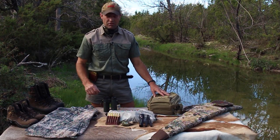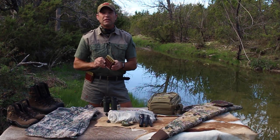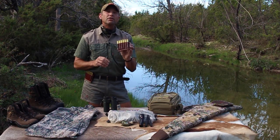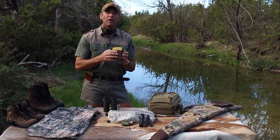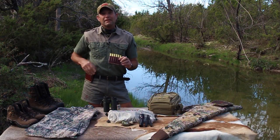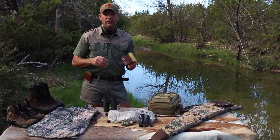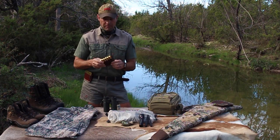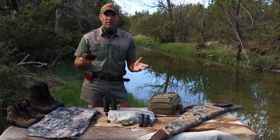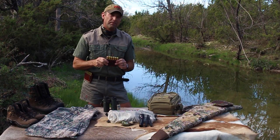The next thing I'd like to mention is the ammo carrier that you can keep on your belt. This one from Dick Murray Leather, as you can see, is pretty well worn. It served me well through lots of safaris. I've got 2 of them. And being able to have 6 extra rounds or 12 on your belt can be really indispensable. Not having to fumble around for that round that you just need to finish up what you started.